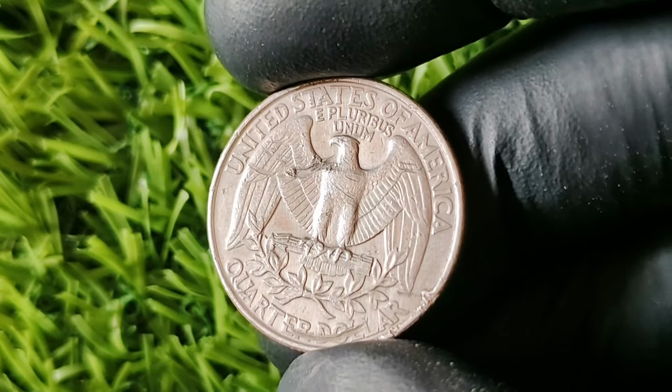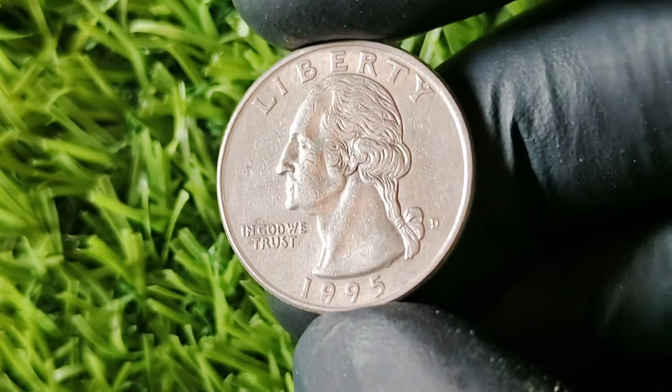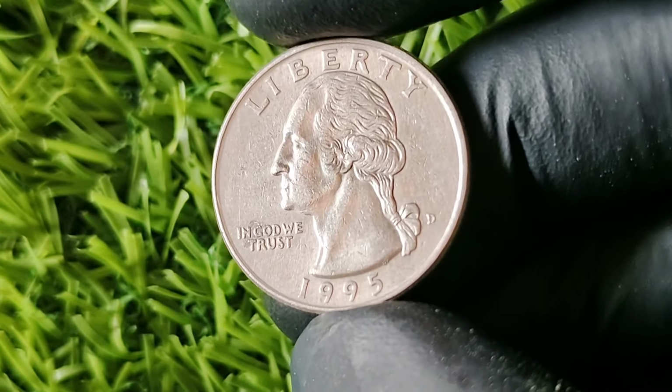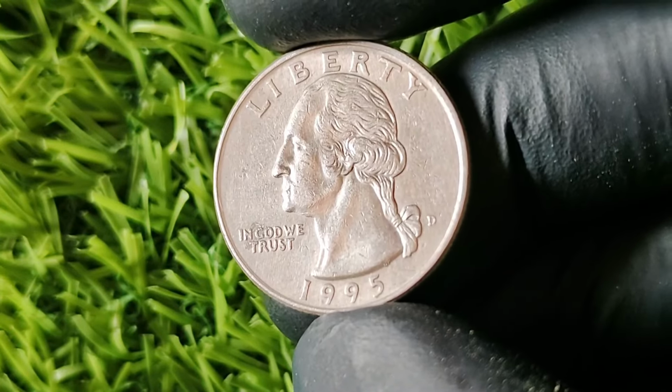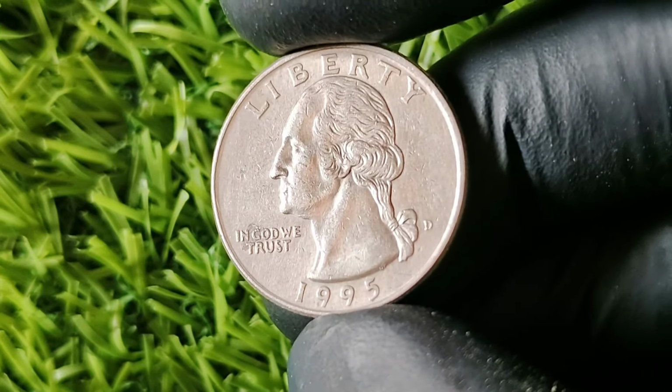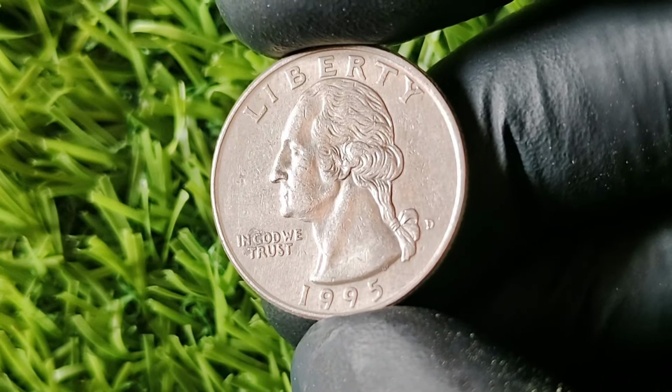If you think you've got something funky, don't just toss it back into the change jar. Set it aside and get it evaluated by a professional grading service like PCGS or NGC. It might cost a bit, but if it turns out to be the real deal, you're looking at a life-changing quarter.